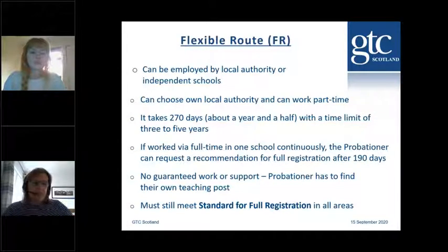So the key principles of the flexible route are that teachers can be employed by a local authority or independent schools as their employers. They can choose their own local authority and can choose to work part-time, which is why this particular route suits some people who have responsibilities at home that they need to work around their probation route. It takes typically 270 days, which is about a year and a half, with a time limit of 3 to 5 years. But that time limit is actually more than the teacher induction scheme, which is 3 years. And that's really in recognition that for some people, they might be achieving full registration via the flexible route on supply, and it might take a little bit longer to reach those 270 days of satisfactory teaching.